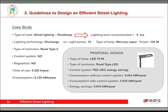Okay, with all the data, the proposed solution is to install road type LED luminaires with 70 watts LED lamps and a remote control system that ensures a 30% energy saving due to the reduction of hours of operation. With the new solution, the consumption will be almost 6 megawatt hour per year. That means a 61% potential saving because of the reduction of power installed, hours of operation, and number of replacements.